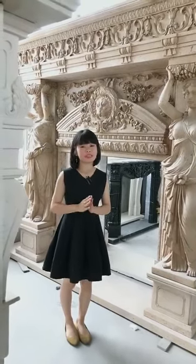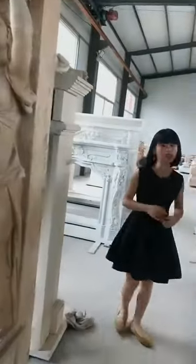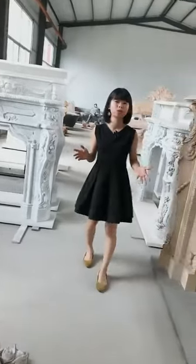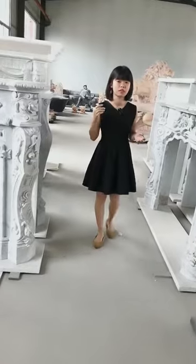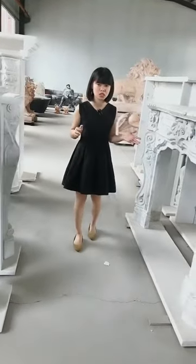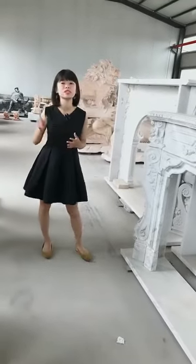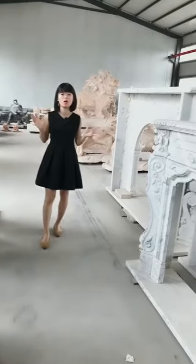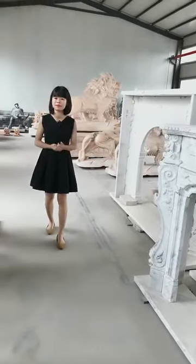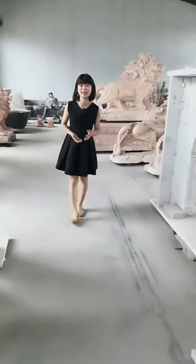Okay, next we're going to see some more simple style fireplaces. And here, this fireplace is on stock. It's available for sale. If anyone you see in our live show today, you think it's really interesting, for example, you say, can you send me details? Can you send me the price? Actually, you can follow us and send a message. Because now the fireplaces we see here are all on stock and available for sale, so you don't need to wait for a long time. You can take it right away.